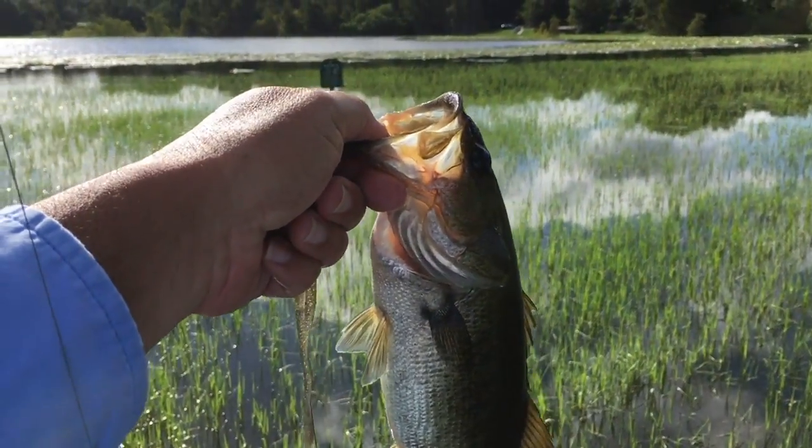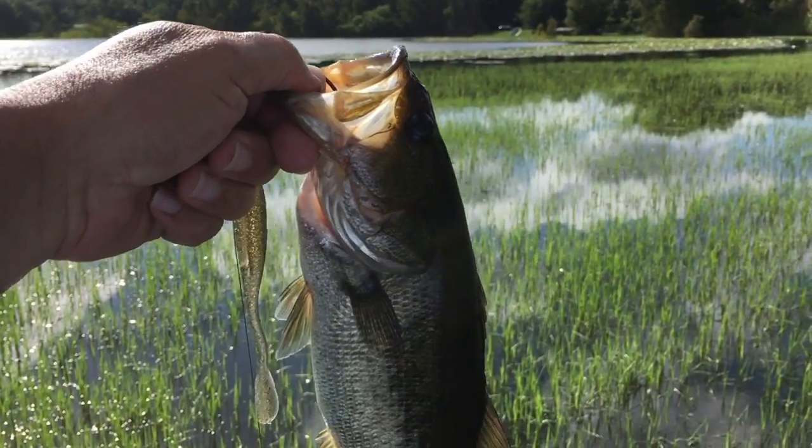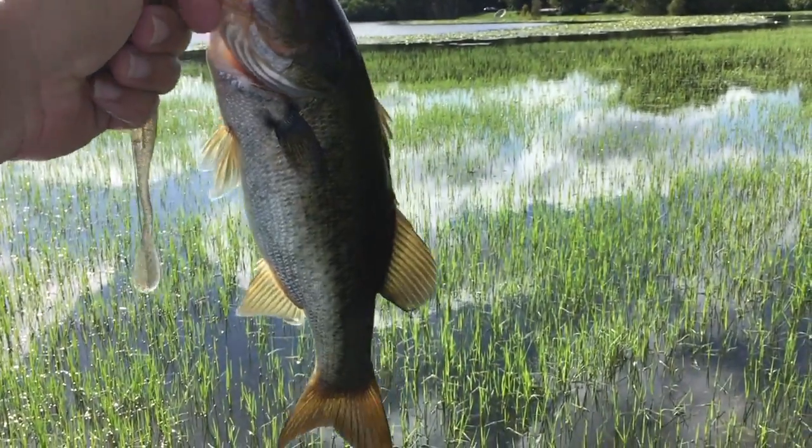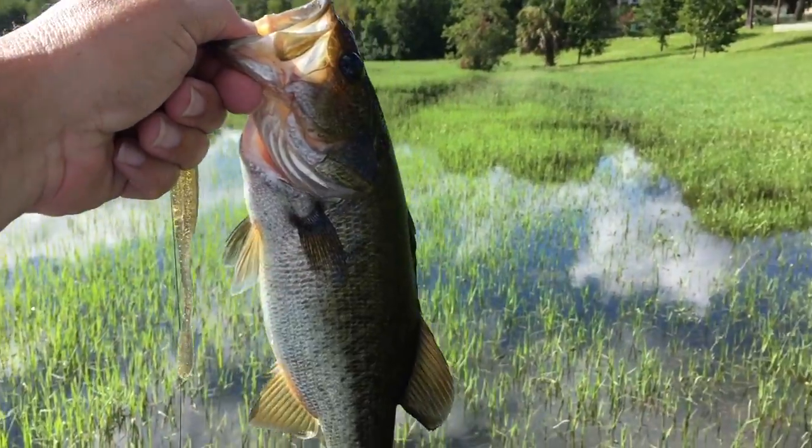So again, if the morning topwater bite fails you, then you just tie on your swim bait, and be patient and persistent, and it will pay off. Just remember, bass in the grass.